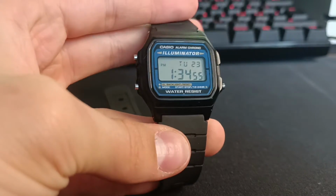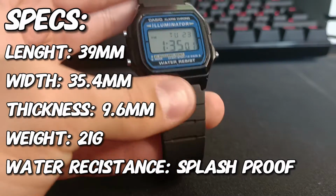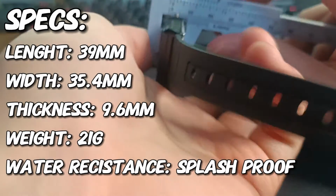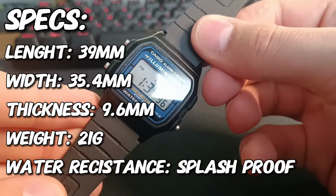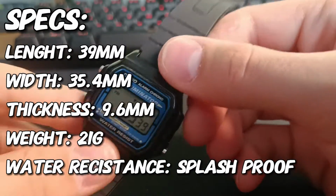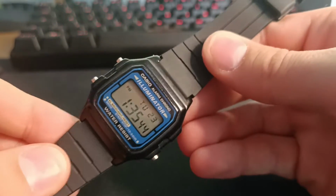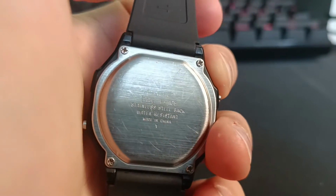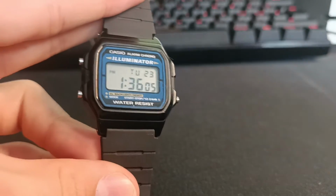Well, the dimensions on this watch: the length is 39mm with a width of 35.4mm and with a depth of 9.6mm. Yes, this weighs in at 21 grams, which means it sits flush on the wrist and you won't notice it during the whole day, which is sometimes really quite nice. This features the 1572 movement, which gives a battery life of approximately 7 years. Yeah, solid third pick. I would recommend buy this watch.